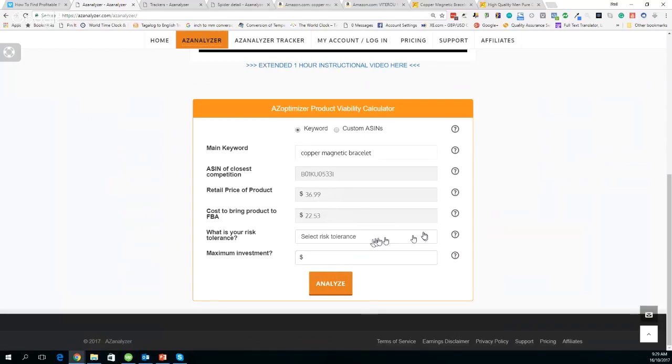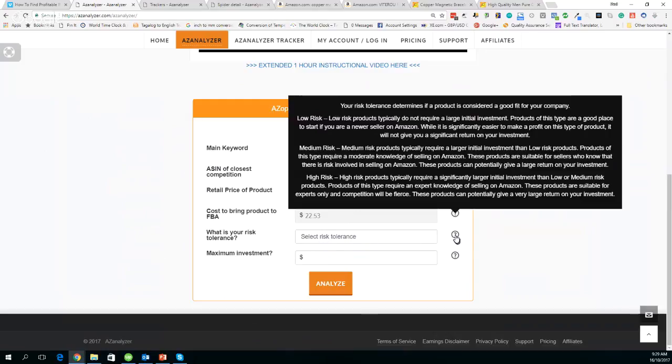Okay, right. Now let's have a look at select risk tolerance. I'm just going to read this for you. Your risk tolerance determines if a product is considered a good fit for your company. Now, bearing in mind, this is not a game. It is a company that you're setting up. It's a real business. Low risk products typically do not require a large initial investment. Products of this type are a good place to start if you're a new seller on Amazon.